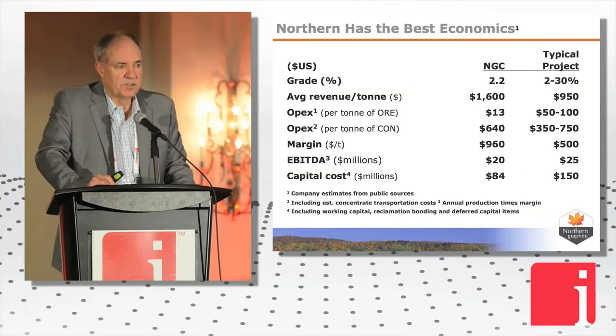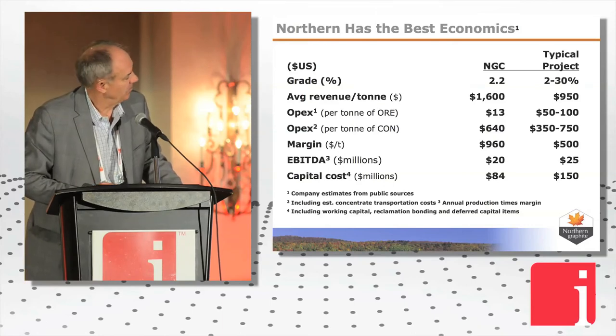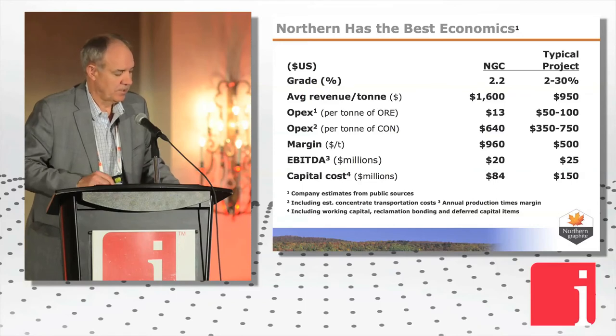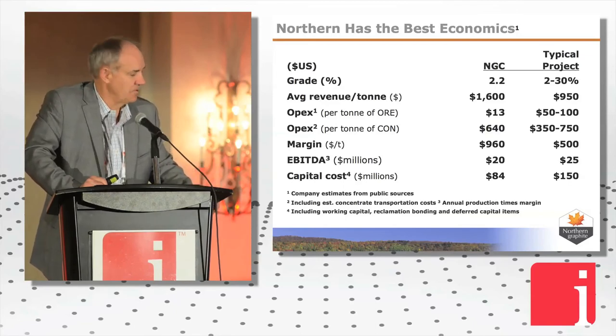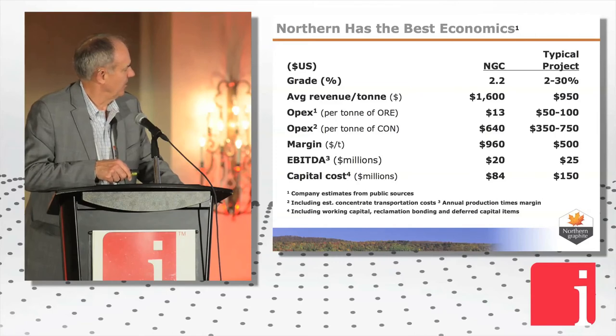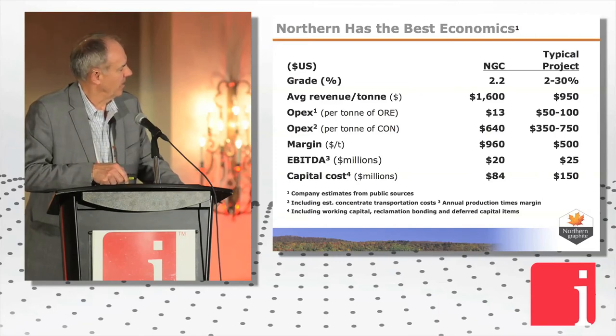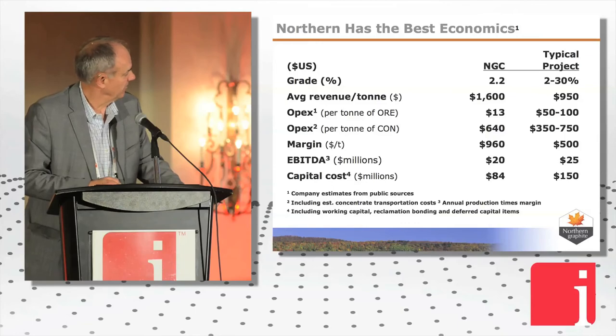If you look at all of the other variables that go into the equation, graphite grades range from 2 to 30% for typical projects. You can see we are at the lower end of the range, but we have the best economics for three reasons. One is the basket price, which I just mentioned. The second is that our operating cost per ton of ore is orders of magnitude lower than everybody else's, for a number of efficiency reasons, which I can explain later if anybody wants the details, as I'm running out of time here. That leads to a margin which is double everybody else's, and the capital cost is about half. So this is a very nice project, with very low marketing risk, to start out in the graphite business.